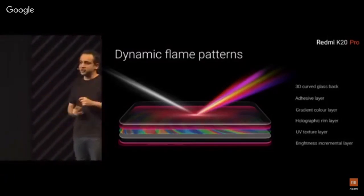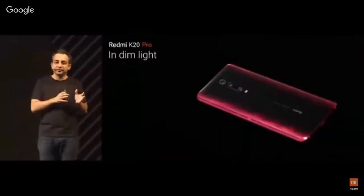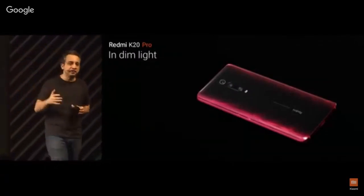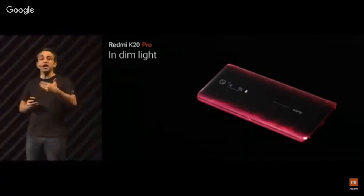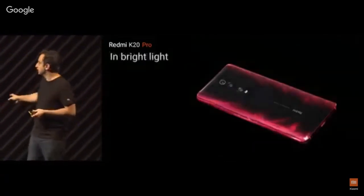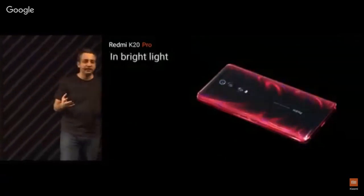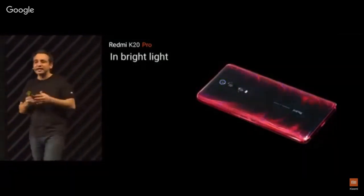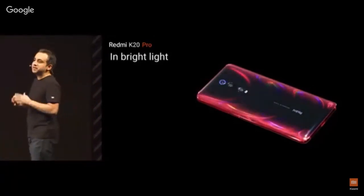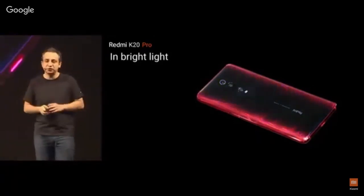What does it all mean? And focus on the last one because the phone looks very different under low light. In dim light, it looks like a really good gradient design coming in. But when you have harsher light, when you have a stronger light, it completely changes. And you start seeing that flame coming in. As you move that light around, these flames almost seem alive. And that starts looking extremely different to anything else that you've seen before.